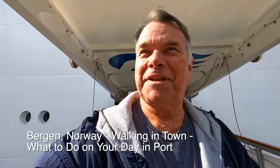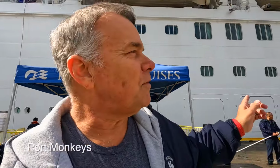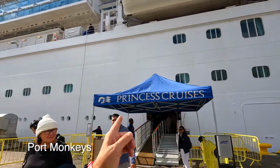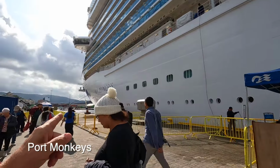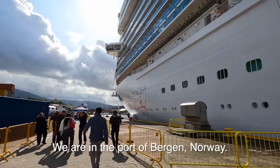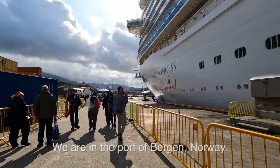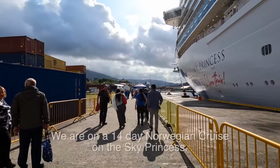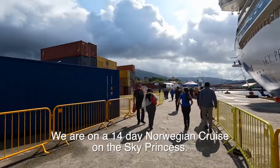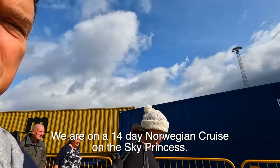We're getting off the ship today in Bergen, Norway. And the ship, of course, is the Sky Princess. And I love this. Well, that's new. Anyway, we're going to walk over to the funicular and ride up that. It's, you know, a train that goes up the mountain. It's right over there. And it's a little breezy today.